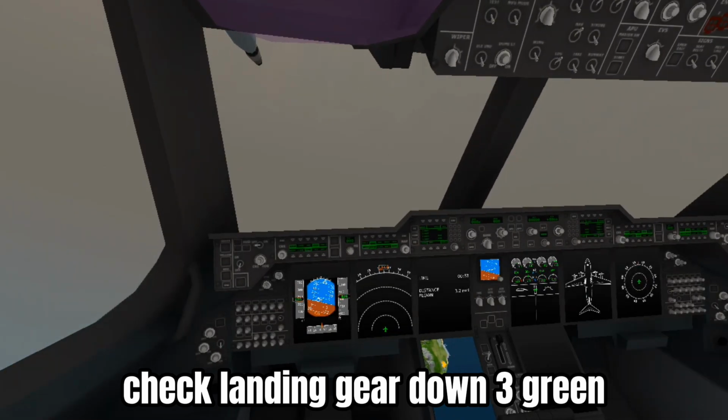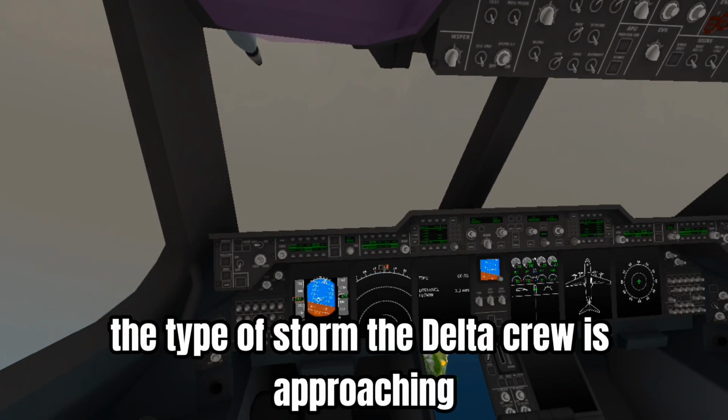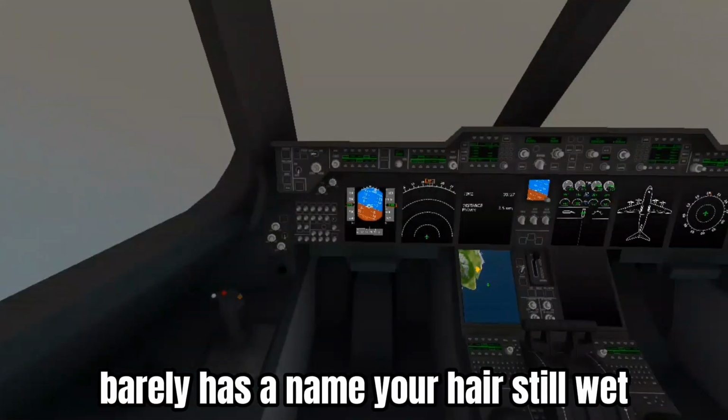Down, three green. At the time, the type of storm the Delta crew is approaching barely has a name.